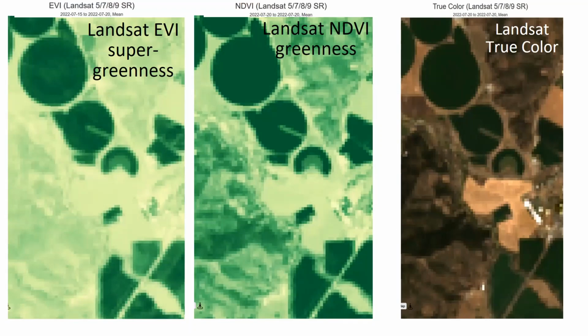I really like this EVI one on the left there because you can really see the nice irrigated fields, and they're differentiated from non-irrigated stuff and also from the forests. This is the Scott River near Fort Jones. Should have said that.